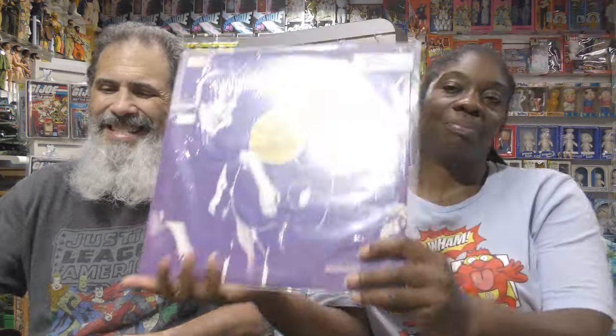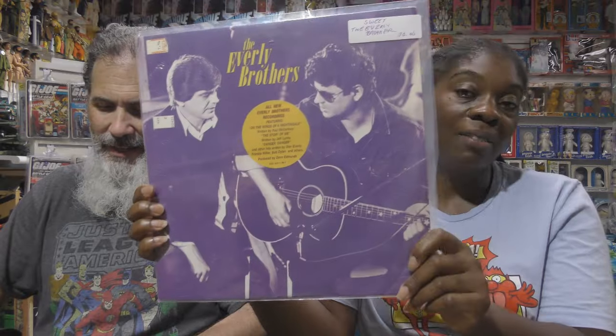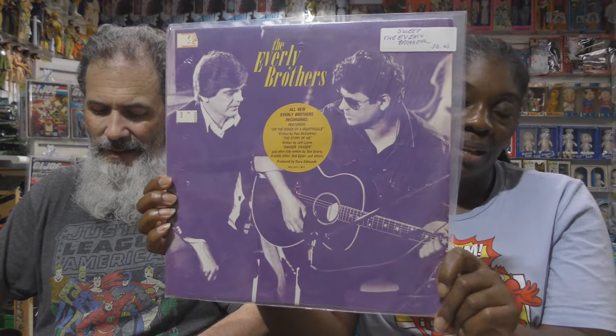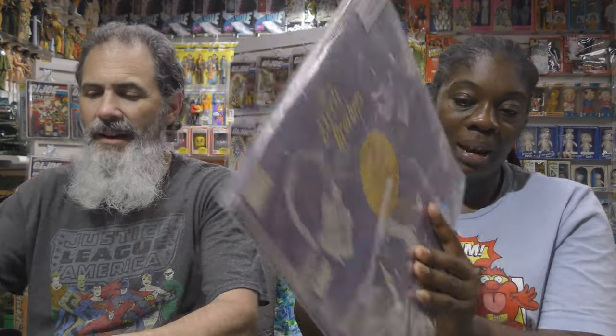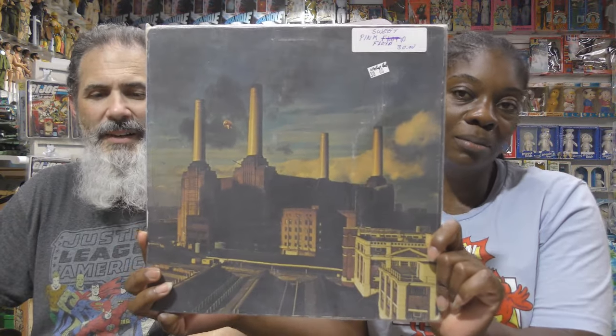So where are we going to get started? I'll start because I got the least amount. I know y'all don't believe it, but I actually got the least amount of stuff. I got more this time. That's true. So I bought Everly Brothers. I bought all records. I bought 5 records, and that was it. Everly Brothers. And I bought this from a guy that I know, so I didn't pay these prices. Because he said, you buy from me all the time.